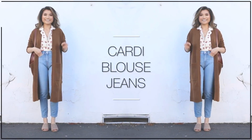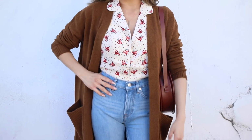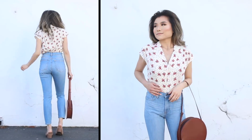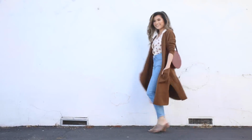Starting out with outfit number 1, I feel like this one's very classic and even has a little retro touch. I started out with a button-down blouse. Normally I would do something probably plaid or very festive, but I thought I'd switch it up and do a nice floral blouse that's very sweet and feminine. This one's actually a short sleeve blouse so that I can wear it whenever it gets a little bit hotter during the day, and then layer up with a nice cardigan at night.